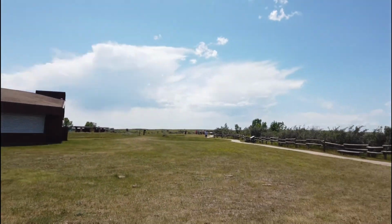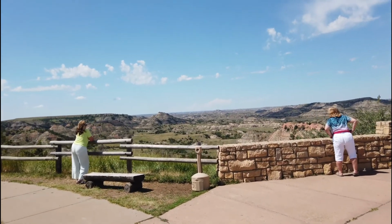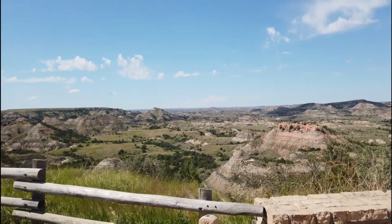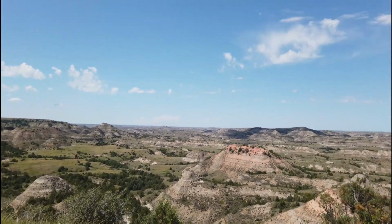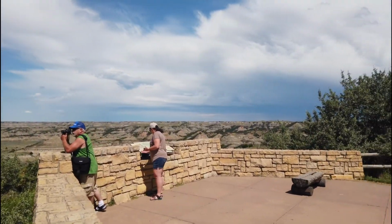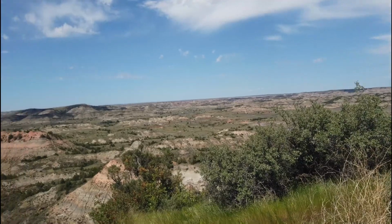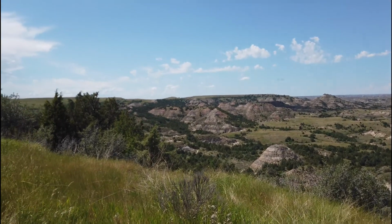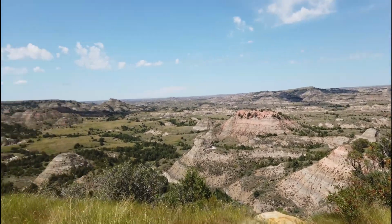Okay, here we are. We're at a rest area, but this is Teddy Roosevelt, the southern section, National Park, and it is absolutely beautiful. This is as far as you can see. Now we're due north of the Badlands in South Dakota, so the strata of the rock and everything is fairly similar.